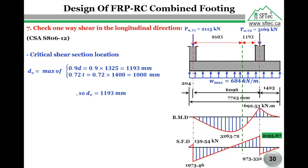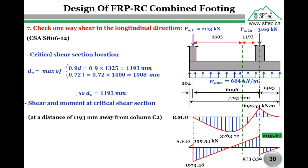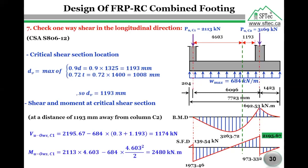Now I'm going to calculate the shear force and the ultimate moment at the critical shear section at this point. So V ultimate for the one-way shear at distance 1,193 from the face of the column C1 is 1,174 kN. And M ultimate here equals 2,480 kN·m.